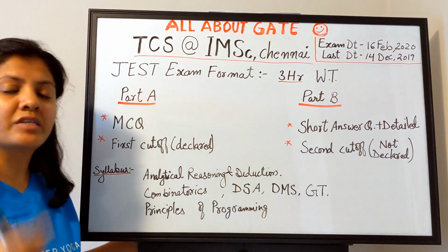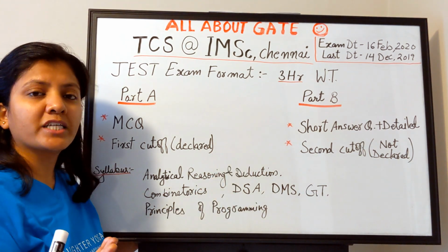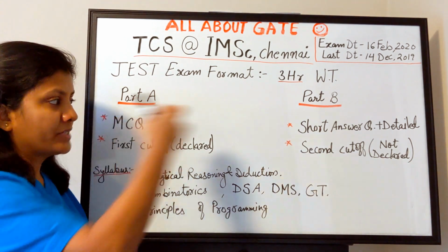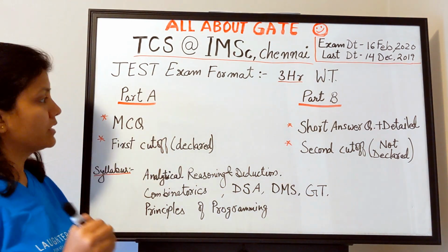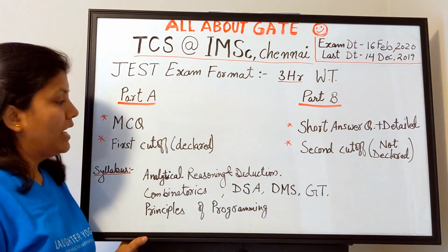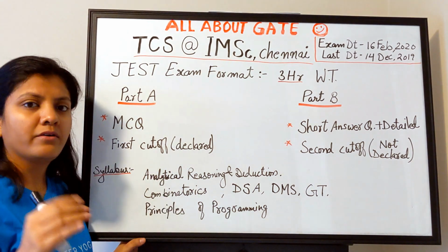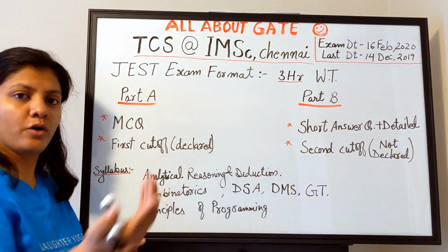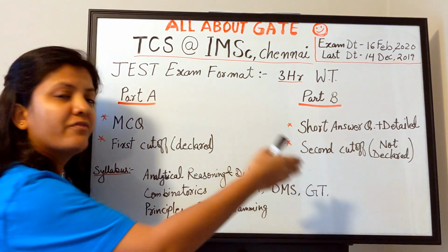And part B will have detailed questions which will expect a short answer, or it might expect detailed mathematical solving answers. So both types of questions will be in part B. Now the important thing is that part A will be evaluated for everyone, but after evaluation there will be a first cutoff set for part A. So whoever clears that first cutoff, and that cutoff will be declared, only for those candidates their part B will be evaluated.